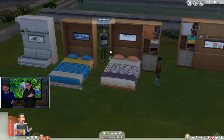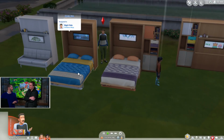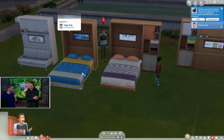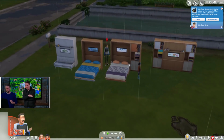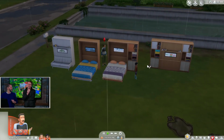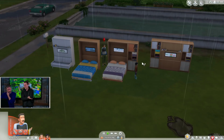No wrong answers. So the Murphy bed does have a chance to kill you. Yes. And am I right in saying an unbroken Murphy bed can still kill you? Oh yes. But it's always a pretty low chance. You'll roll the dice on a functioning Murphy bed, but if you're on a broken Murphy bed, the chances of that are a little increased. You know.